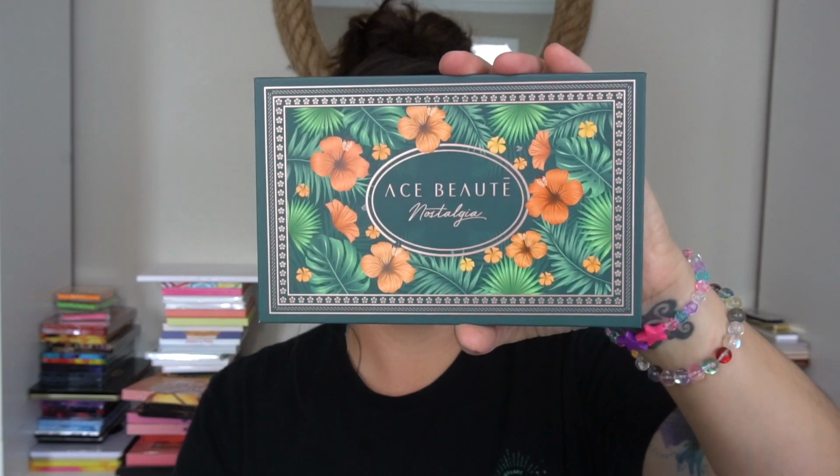This is another. I don't know why that Hip Dot was in the middle of these. I think because she sent me all these Ace ones. So this is the Nostalgia palette. That is so pretty. Ooh, these damn plastic shits.